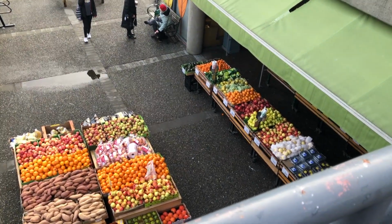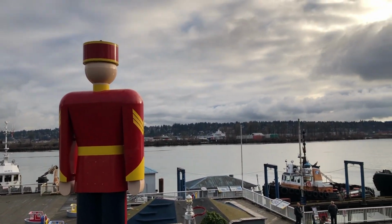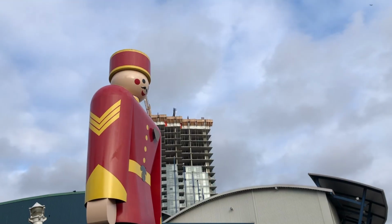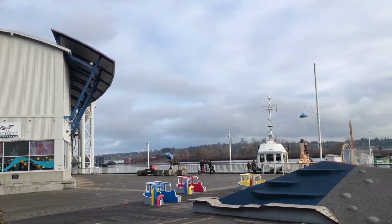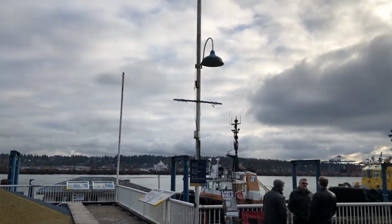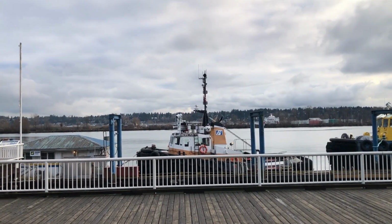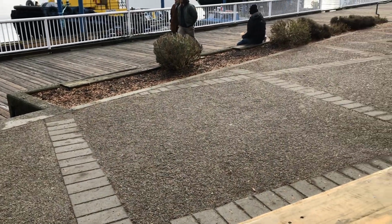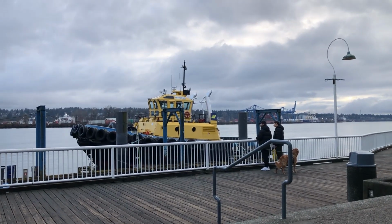And remember I sketched that giant tin soldier in May before I left Vancouver to spend about 6 months in Montreal. Apparently this is the tallest tin soldier in the world, located here in New Westminster in the Greater Vancouver area. The clouds are so beautiful, and today I got really attracted by these yellow tugboats. I think I'm going to sketch one of these.